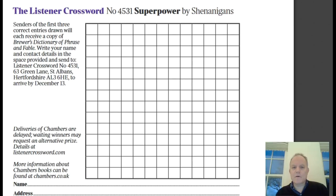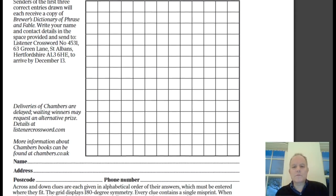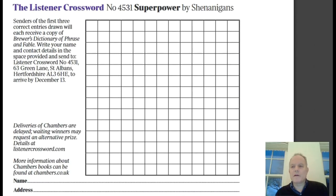Now, I've never heard of Shenanigans. That's not a name I know. The crossword was good enough that it makes you wonder whether it might have been some other regular compiler under a new pseudonym. That does happen sometimes.